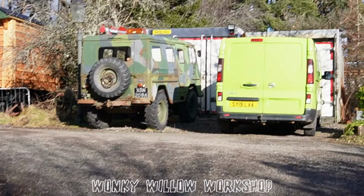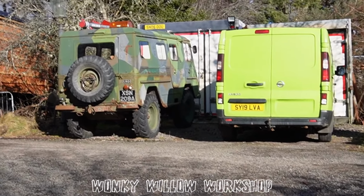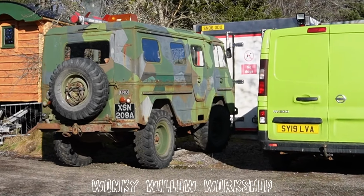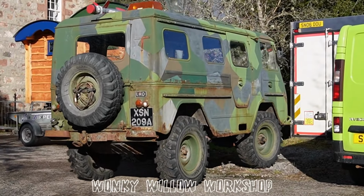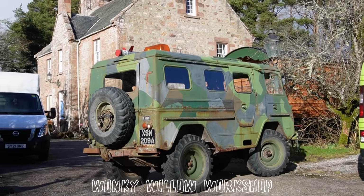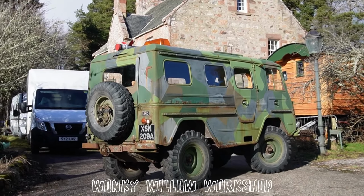Right, we're up here at Daviot at Ben's Architectural Salvage Yard, and lo and behold, he's got a Volvo. So Ben's going to tell us a wee bit about it.